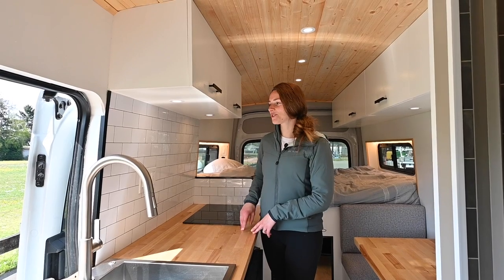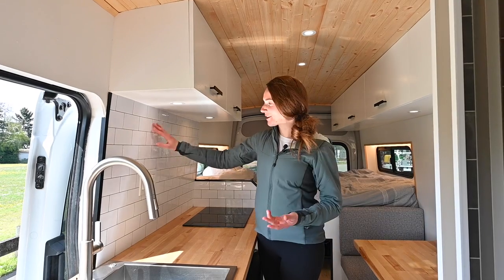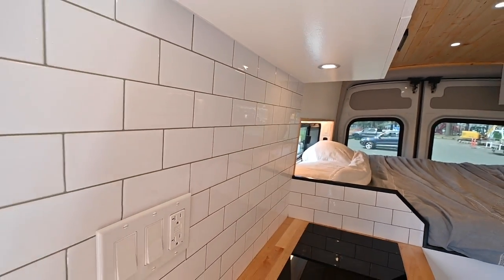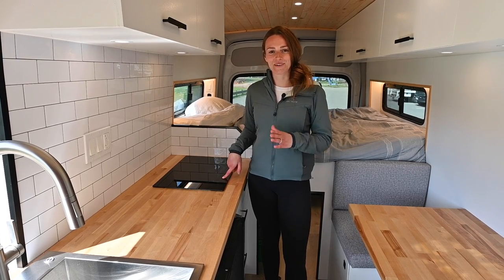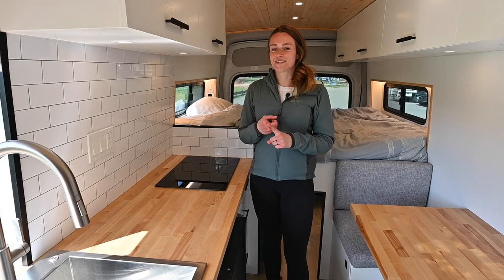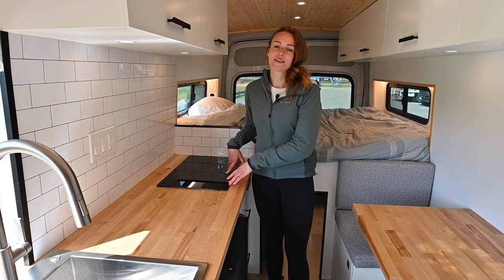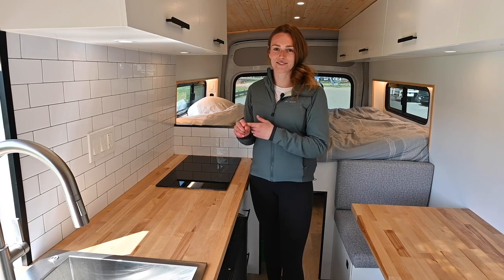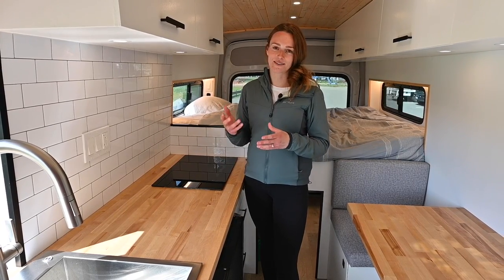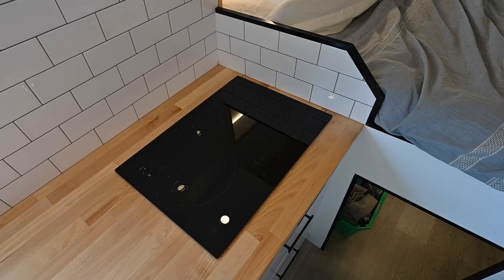For a backsplash, we chose to do a stick-on tile. Saves a lot of weight, but it actually looks quite realistic, so we found that the combination of the two was perfect. We chose to do an induction cooktop, and as you might have realized, we don't have any propane in the van. One of the reasons is because we have quite a large battery, so we find that it's enough to power the induction cooktop. But also, we didn't want to have another fuel source to worry about, another thing to vent out to the outside or to mount to the van. So we found sticking just with batteries was a good option for us.